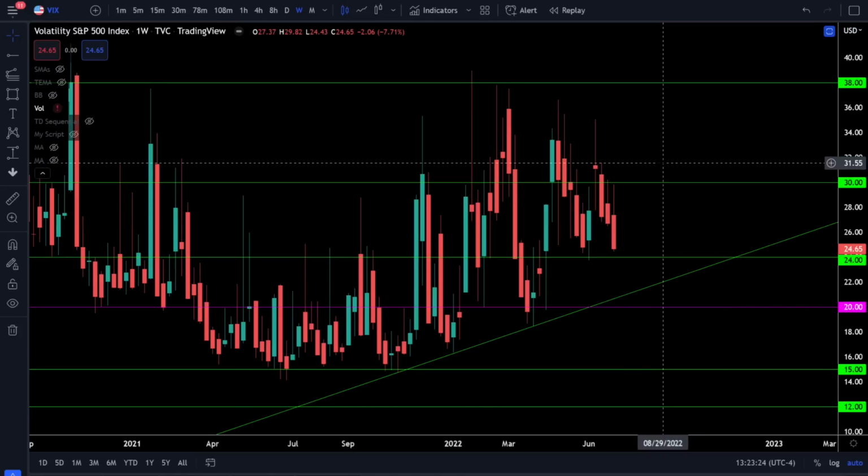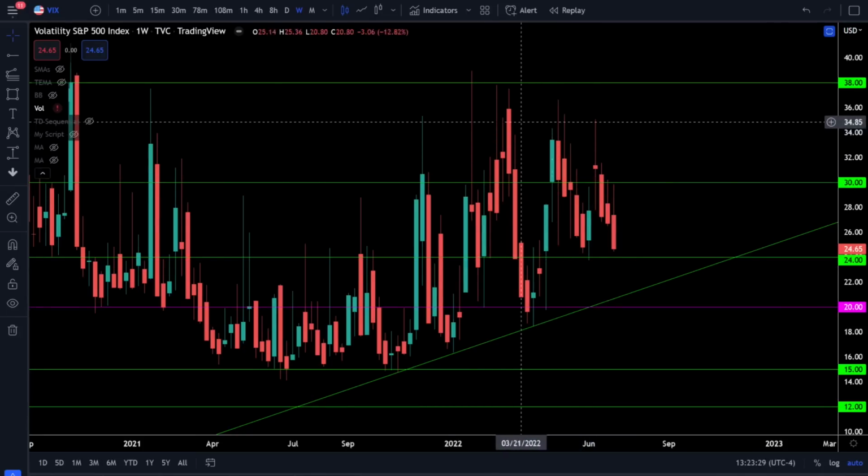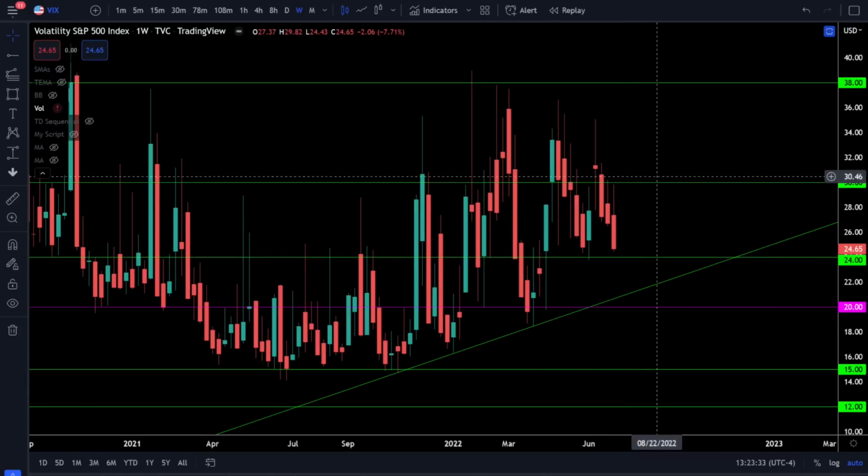You can see year to date in this bear market, the VIX continues to spike out to about 35 every time we make that next leg lower. So get a lot more cautious if the VIX does start to spike off of this support zone.